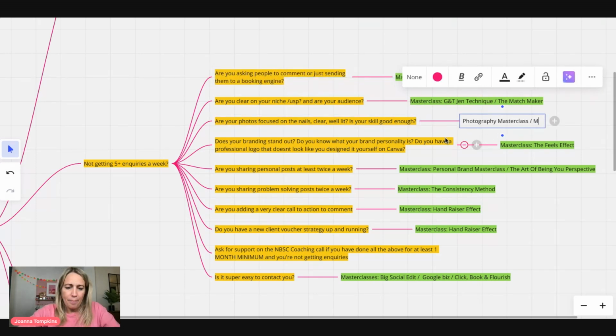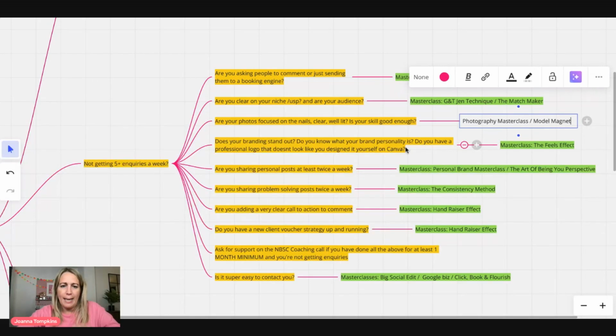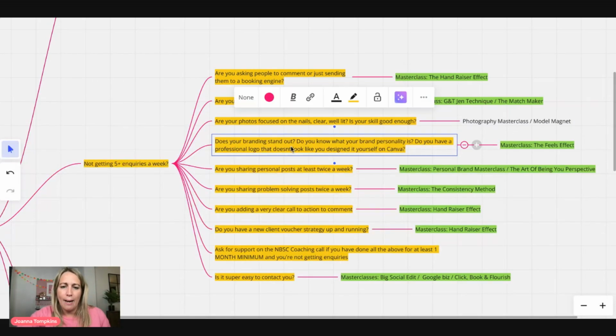Let me add that one in. There we go. Next up, does your branding stand out? Do you know what your brand personality is? Do you have a professional logo that doesn't look like you designed it yourself on Canva? If not, you need to be working on this.